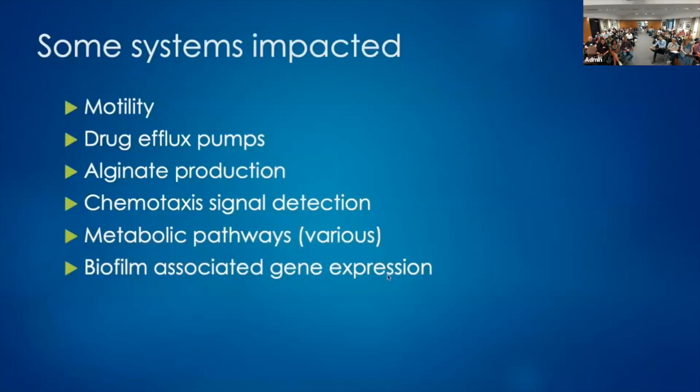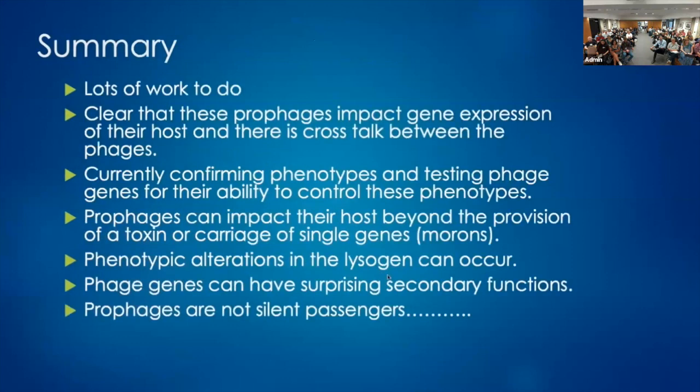Some of the systems that the prophage impact deal with motility, drug efflux pumps, alginate production, chemotaxis signal detection, metabolic pathways, and biofilm-associated gene expression. So these are all major players in Pseudomonas aeruginosa virulence. And here we are showing that the presence of the prophage has an impact on the expression of these key virulence phenotypes. So, in summary, lots of work to do yet. It's clear that prophages do impact gene expression of their host, and there is crosstalk between phages. We were really excited to find this only a month or two ago. We're currently confirming phenotypes and testing phage genes for their ability to control these phenotypes.